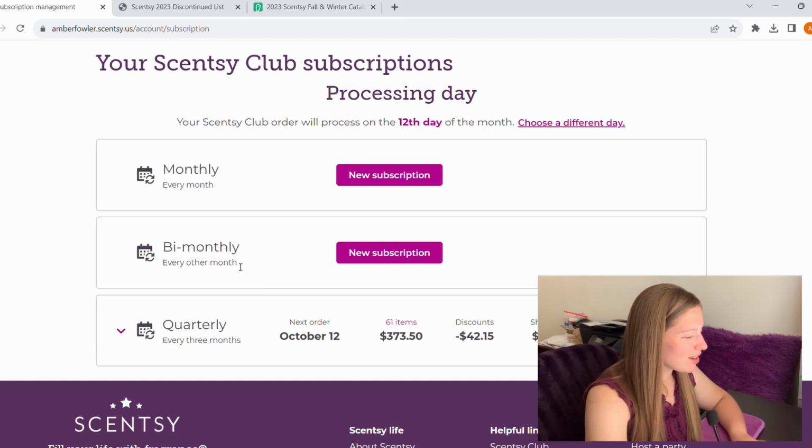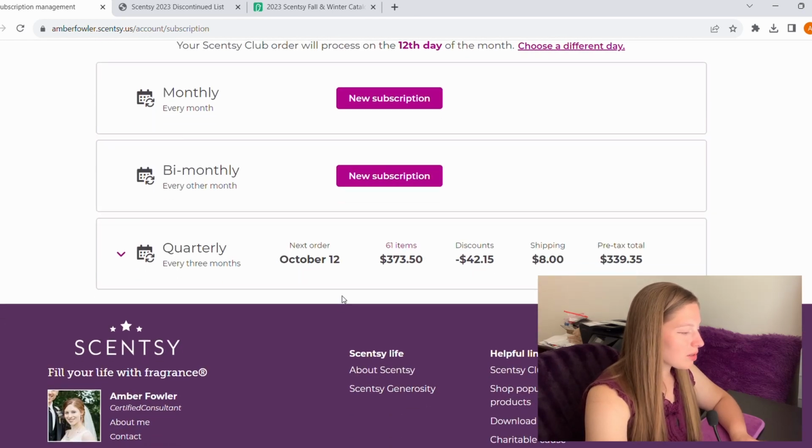So I'm going to scroll down here to quarterly. You can see that my next order is going to process in October. That feels like forever away, but I know it's going to blink and be here in no time. You can see I do get discounts. So if you have $60 or more in your Scentsy Club worth of items, then you get a 10% discount on the entire order.